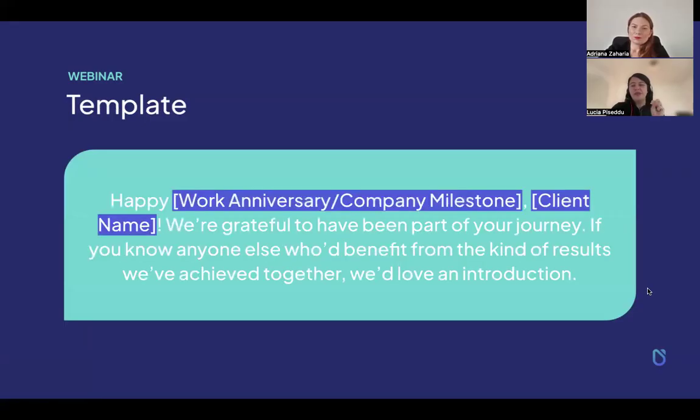Now, a template could be something like that. Hey, happy anniversary, happy birthday, congrats for the funding you got, and so on, something like that. We're very happy. We're very grateful we're part of your journey. If you know anyone else that could benefit from it, feel free to introduce us, or I would love an introduction. Again, something super simple.